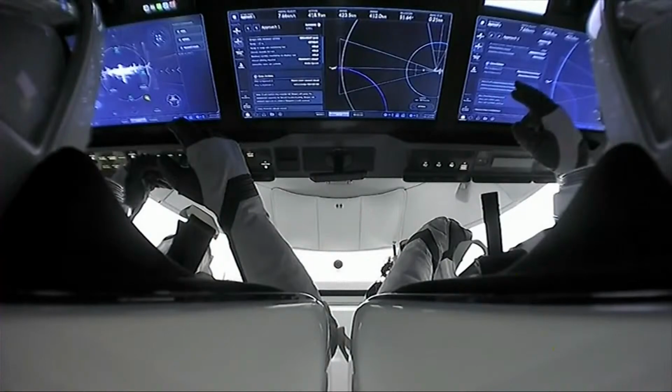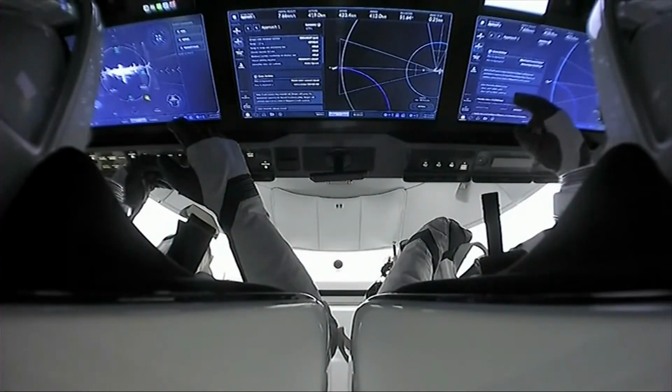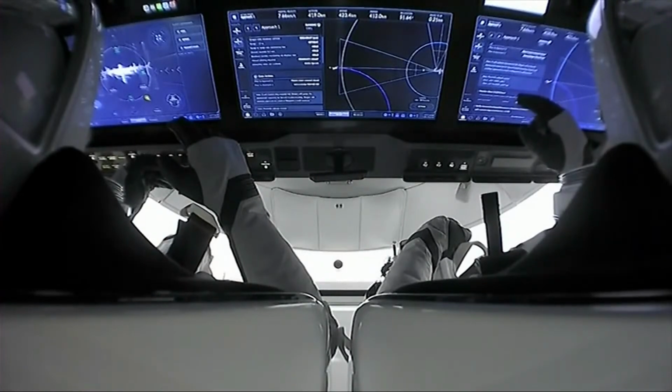Station, Houston on the Big Loop. Monitor Dragon approach for step 3 of 1.102 Dragon approach and retreat monitoring. Let us know when your review is complete and you are ready for docking. Houston, Station copies. Full coverage.